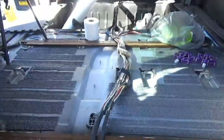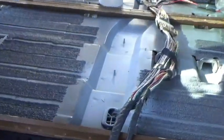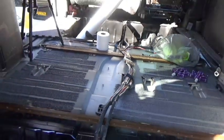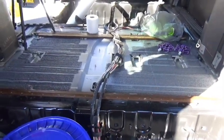But yeah, you can see down that relay channel where there was rust, but it wasn't enough to bother blasting it. So what I did was I just coated it in Rust-Oleum primer, and I might just leave it like that actually. So yeah.